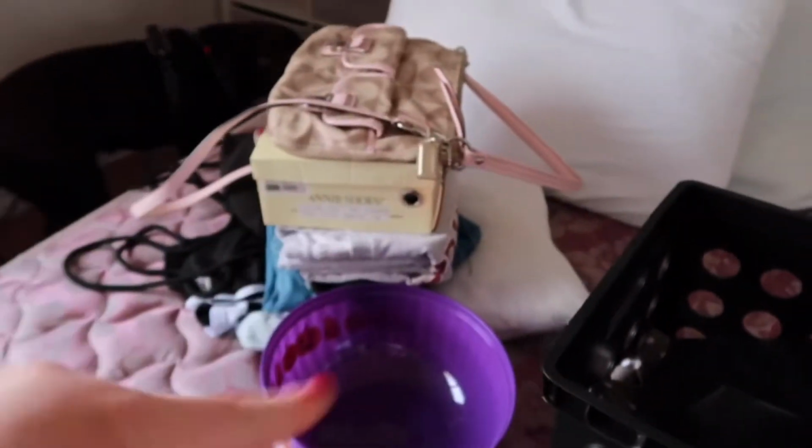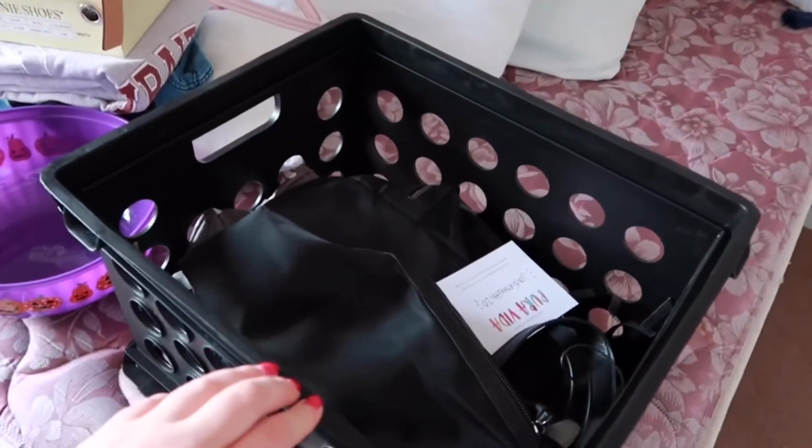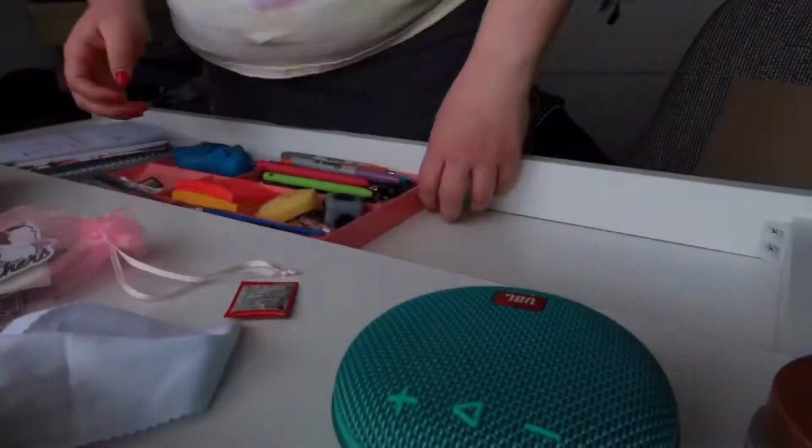And I have this stuff I have to take to Goodwill. This is stuff that I'm selling on my Mercari, so I will have my Mercari linked down below if you guys want to check it out. I'm sure I'll be listing more things after I get done cleaning today. But we're just going to get started. I'm going to start with my desk. So, let's go.